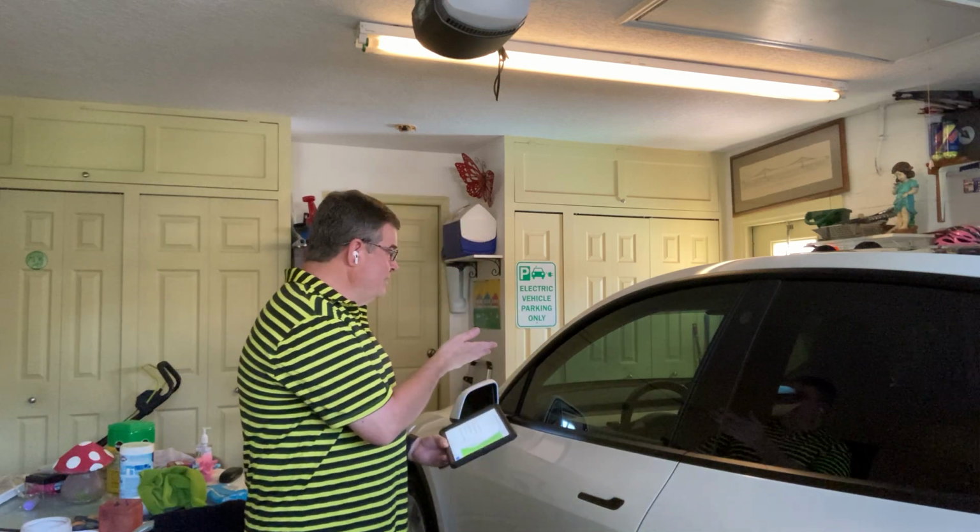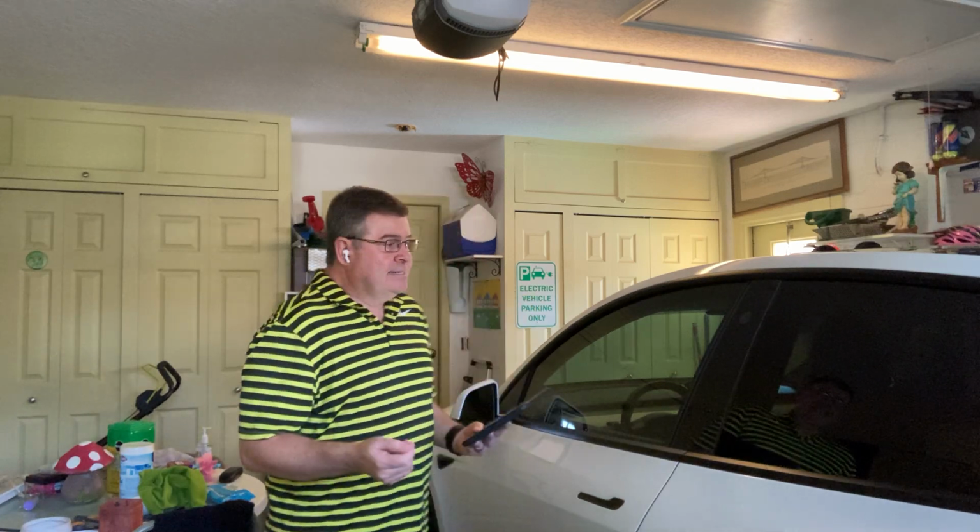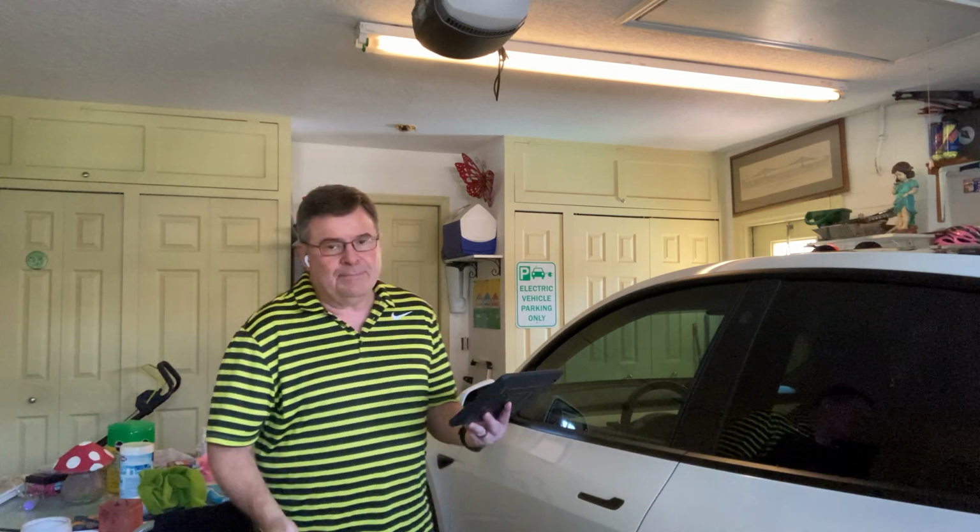It does have a minimalist dashboard, just like the Model 3 I had. Very few buttons. It's considered a compact SUV, so it's relatively small. It's got good space inside, mostly because the batteries are along the bottom. Those are the pros.